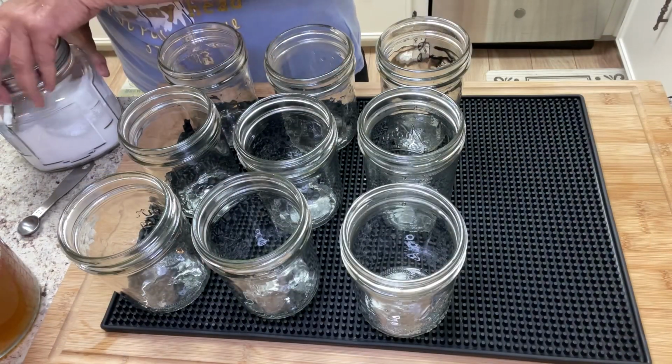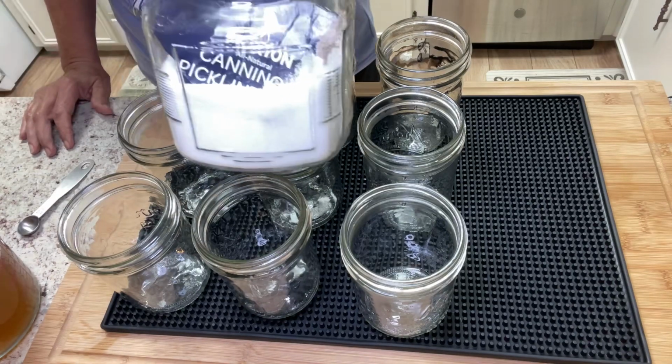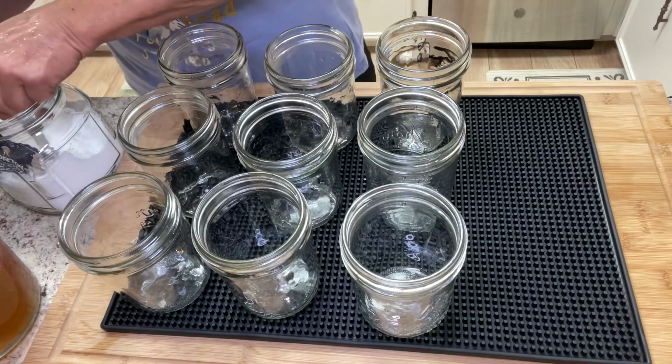We're on our last batch of browning the pork tips. I'm going to be adding a half teaspoon of canning salt. If you were using quarts, it would be a teaspoon.